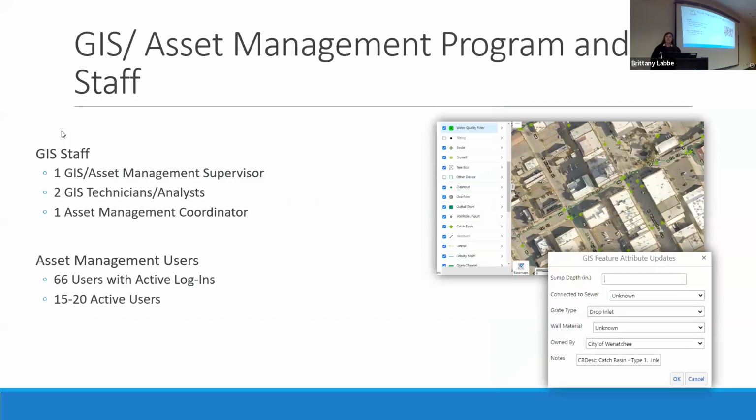So also a little bit about our GIS and asset management program staff. Our staff consists of one supervisor and 1 to 2 GIS technicians and analysts whose primary responsibility is the data editing for our GIS program. We also only have 1 asset management coordinator whose responsibility is making all of this magic happen. Throughout the city, we have about 60 to 70 active people with active logins, but only 15 to 20 who are using it on a regular basis.